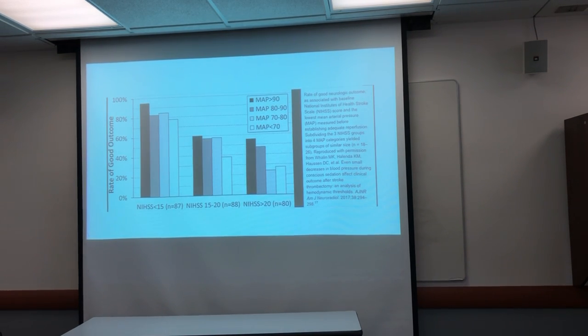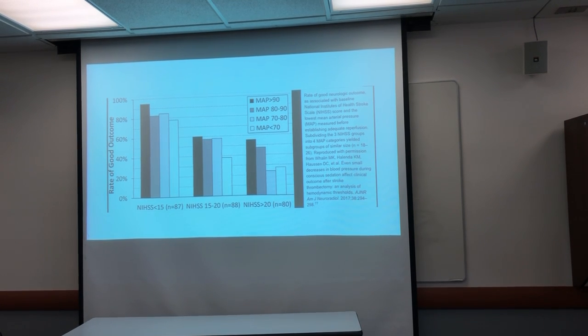So then the NIHSS score at presentation does correlate with the collateral flow status. So you would expect that the sensitivity to decreased blood pressure might differ based on their presenting NIHSS score. People with a lower NIHSS score would have a better outcome and be less affected by blood pressure changes. That was the case in some studies, and they include this in part 1. So they're showing a rate of good outcome, meaning a Rankin score of 2 or better.